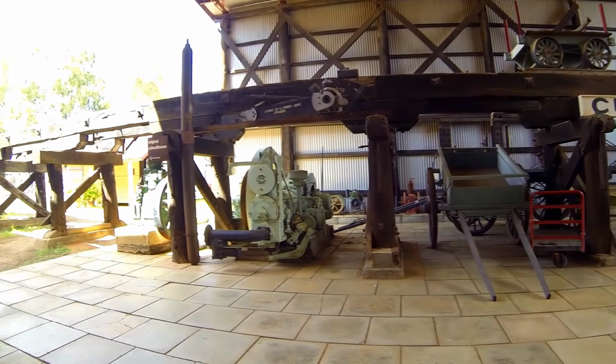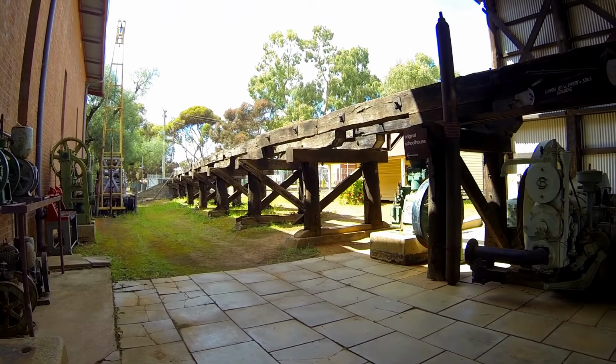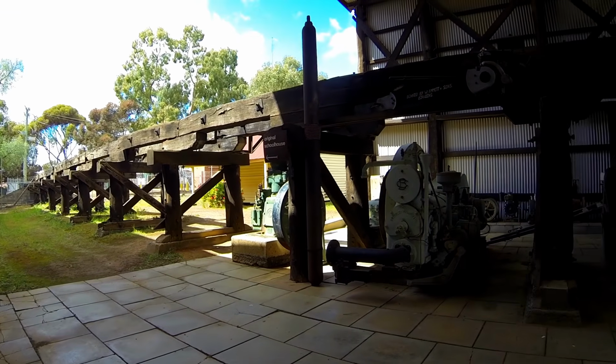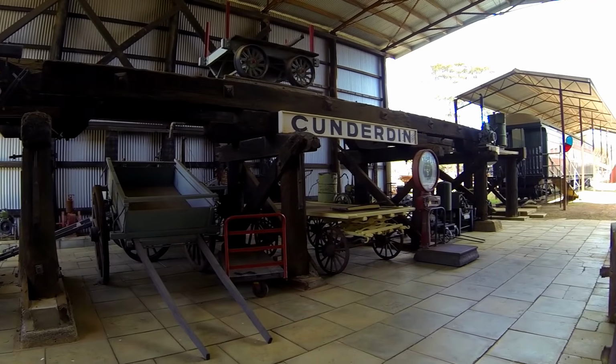Right, the next attraction in town, and not far from the caravan park, is the number 3 pumping station, which is part of the Coolgardie pipeline when they pumped water out there from Mundaring Weir. It's a museum and it is well worth going into. There's something for everybody in there. There's history of the airfield that I'll show you later.